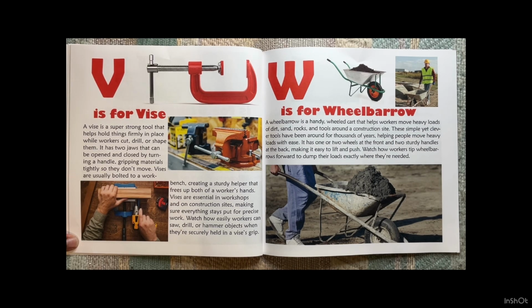Vises are essential in workshops and on construction sites, making sure everything stays put for precise work. Watch how easily workers can saw, drill, or hammer objects when they're securely held in a vise's grip.